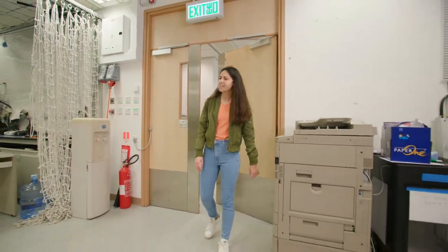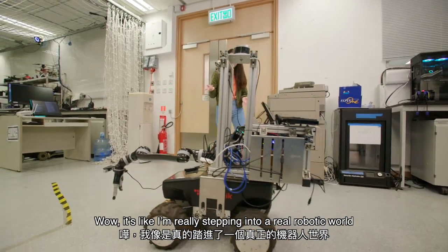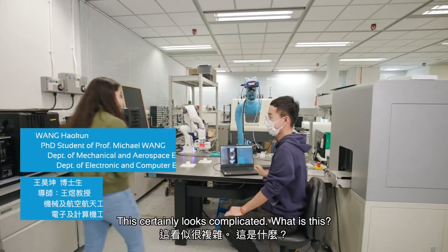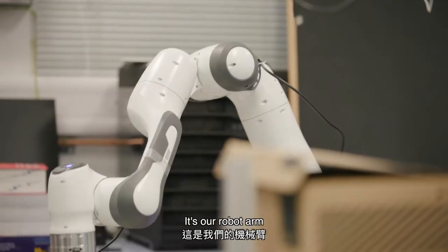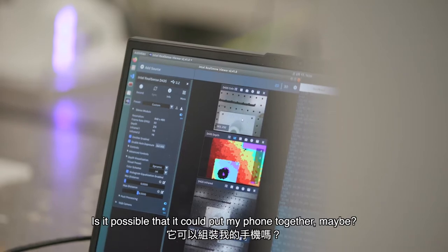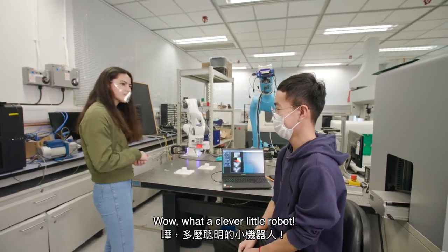Whoa. Wow, it's like I'm really stepping into a real robotic world. Wow, well, this certainly looks complicated. What is this? It's our robot arm. It's for automatic manipulation, and it's very smart. Is it possible that I could put my phone together, maybe? Yeah, sure. Wow, what a clever little robot.